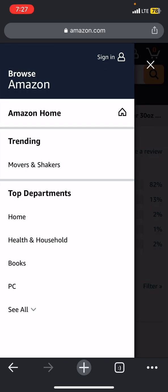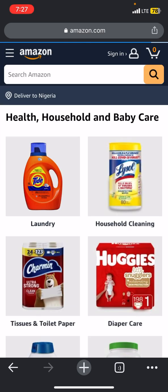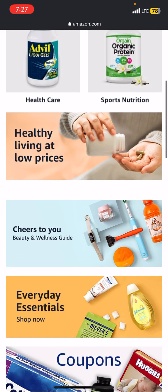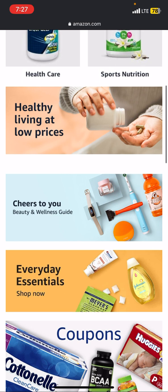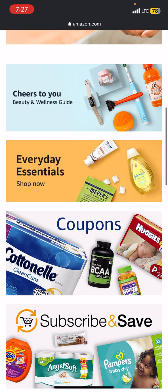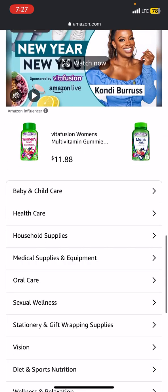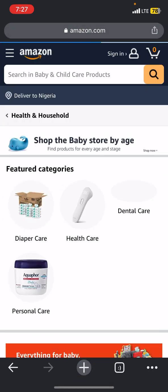Something else I'm looking for. Let me see. Health and household. Let me see this one. Sorry, I'm trying to look for the one that has. Sorry, you can see what I'm saying. Just one comment that you think is irrelevant can have hundreds and thousands of people that will actually be like, yeah, they find this useful. It guides them. They love it. Thank God.